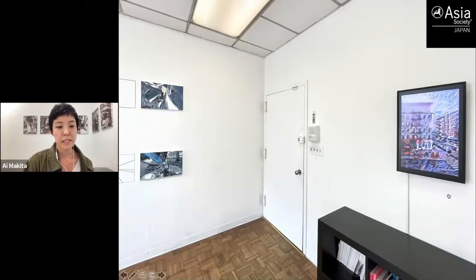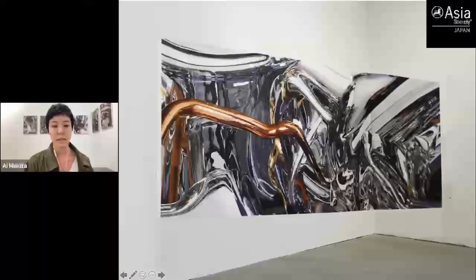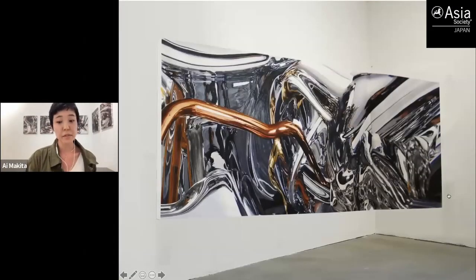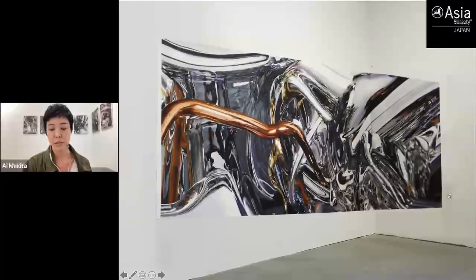So I will explain the exhibited works one by one. This is a large-scale illusory painting titled Crustal Movement. It consists of 2 canvases combined at the corner of the gallery. These canvases are actually both trapezoid, but they merge to form a rectangular shape that jumps out from the gallery wall when viewed from a particular point.